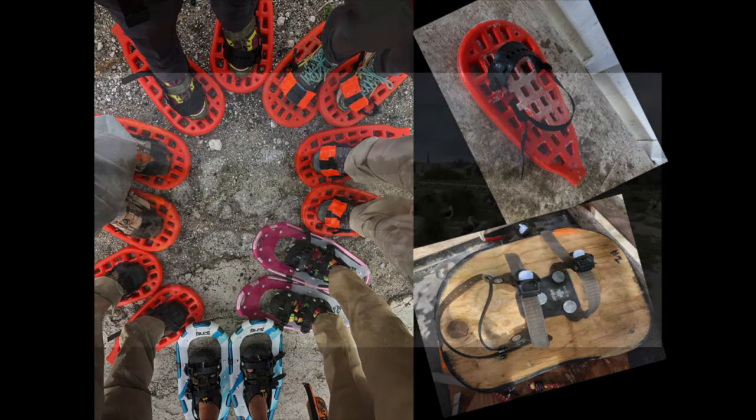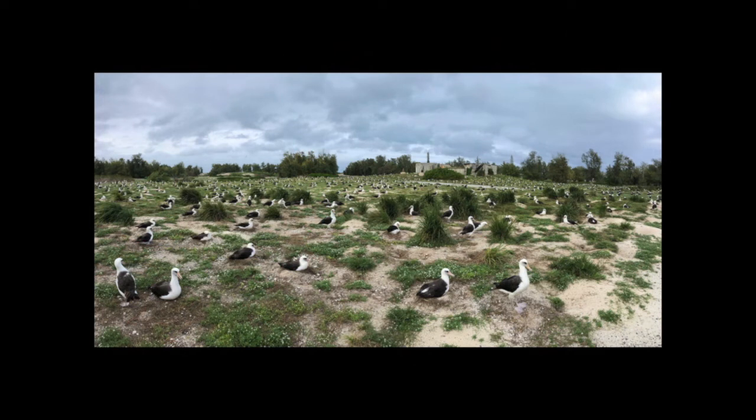Here's another view of the uneven ground from years of burrowing bonin petrels. The building in the distance is the old radar station. That's the high point of Midway. It's only about 42 feet.